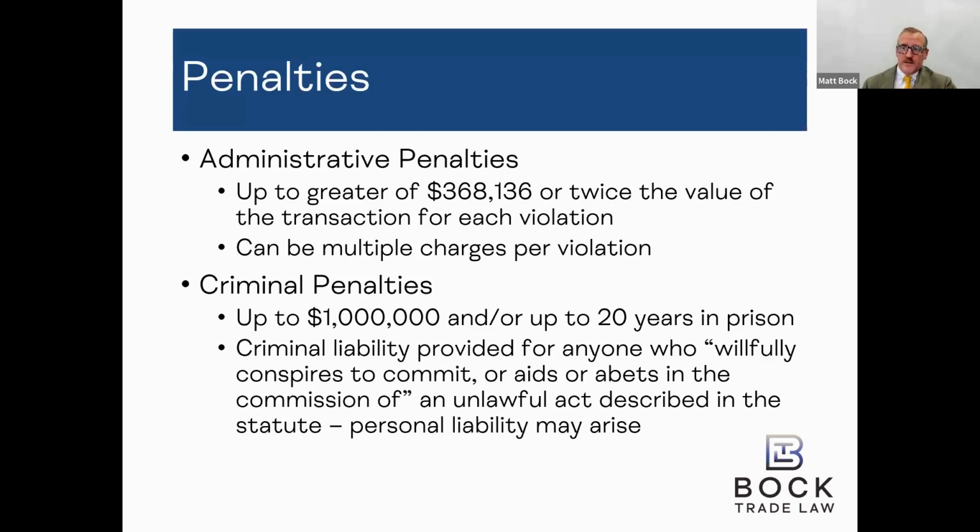BIS has a 5-year statute of limitations. And so if they determine that you violated the law, they can look back 5 years from the date of the initial violation they've discovered, and they can hit you for $368,000 for each violation within that 5-year period. In many cases, these penalties can be mitigated down if you file a disclosure, if you can point to mitigating factors, if you implement remedial measures, etc. There are ways to mitigate these penalties, but the starting point is very steep, and usually the end point can also be fairly steep.